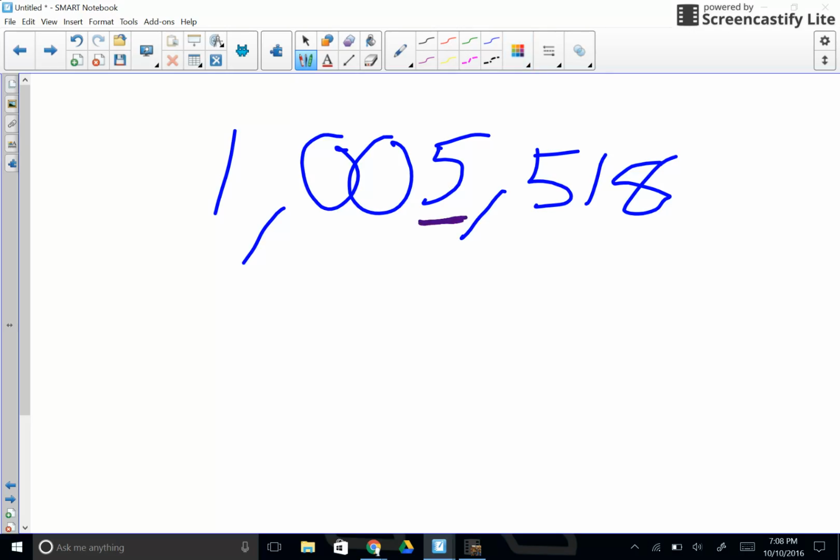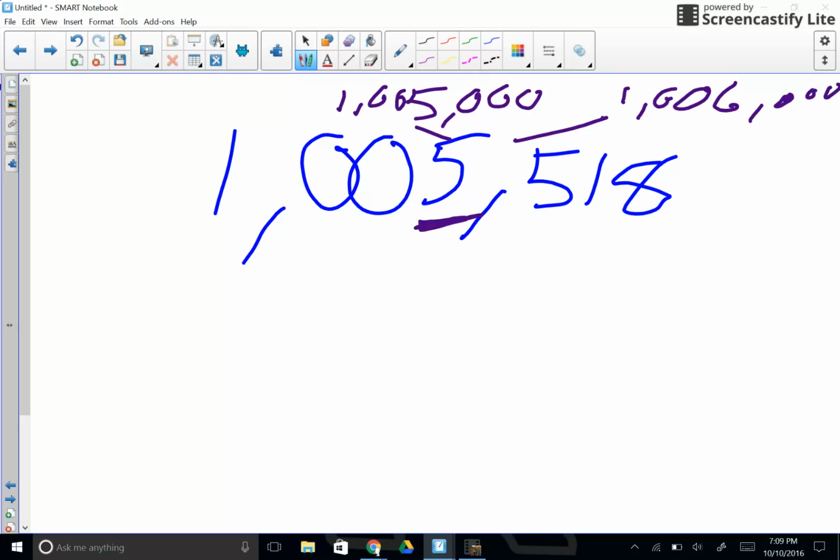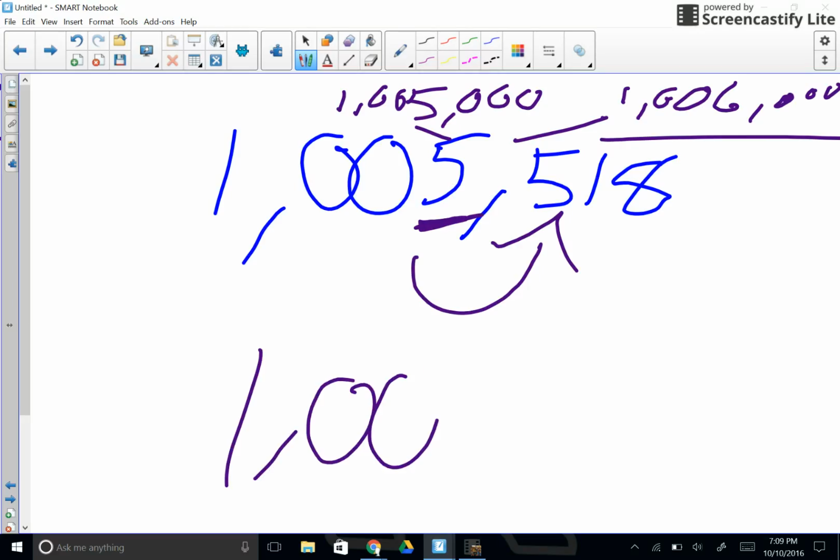Hopefully you are looking at this first 5 is in the 1,000s place. Hopefully that helps you. So the first 1,000 is the easiest one. It's simply 5,000. But not just 5,000, it's really 1,005,000. And the next 1,000 up would be 1,006,000. And again, we look at our friend next door and it's a 5, and that tells us to round up. So our rounded answer will be 1,006,000.